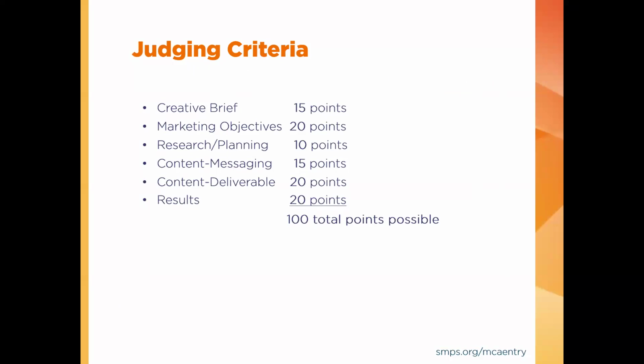The judging criteria is based on those 6 sections. The sections that can earn the most points would be your marketing objectives, the content deliverable, and then results. So marketing objectives, we kind of went over that already. The content deliverable is the one section that you will not see that has a response associated with it, because that is the actual piece itself. That is the look and feel of the entry that the judges will be scoring for those 20 points. So there's nothing response-wise that you will be using for those 20 points. That is strictly the look and feel, the graphic part of your entry.